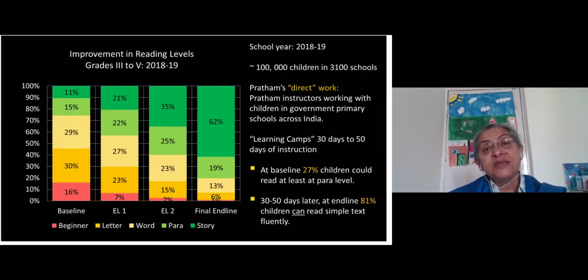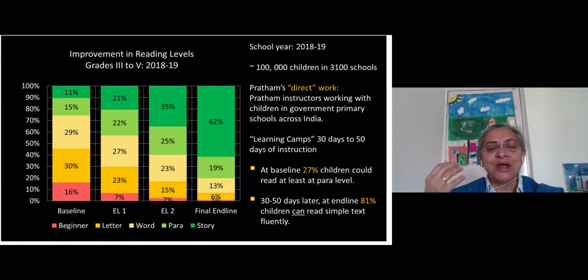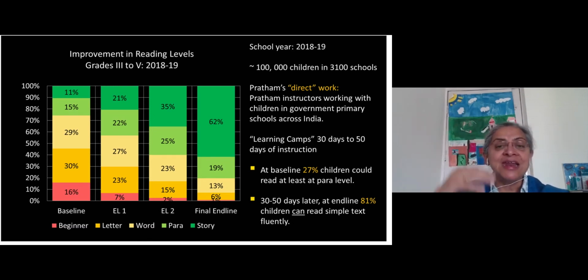What kind of change can you see? This is some data from a few years ago. It is about 100,000 children in over 3,000 schools. And if you look at the greens, which are the readers, the light green are the children who can read at para level, dark green at story level. You can see in the baseline, very much like our India picture, a large number of children not yet reading para or story. And in a period of about 50 days of instruction, you can see that the green dominates, and therefore a very large number of children have learned to read.